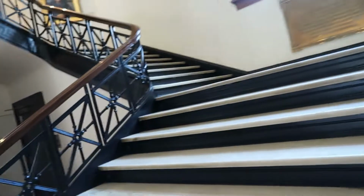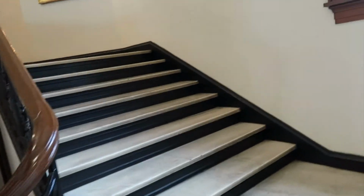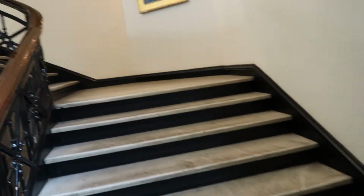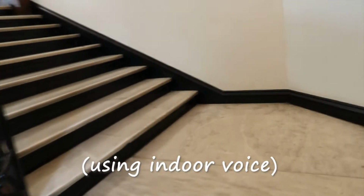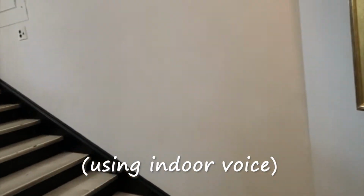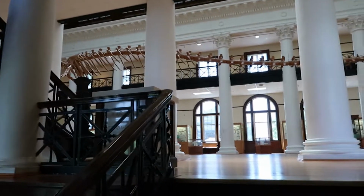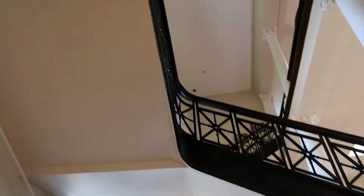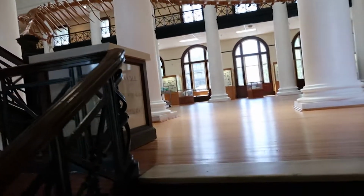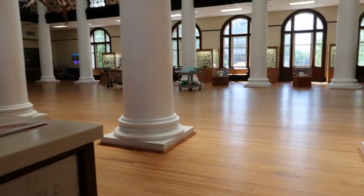Let's see. There's a lot of steps. Try not to talk too loud, because my voice annoys people. It's big up here, look at that. It's a pretty cool place, and it keeps going. Let's see what's up here. There's some Indiana Jones stuff in here, I think.